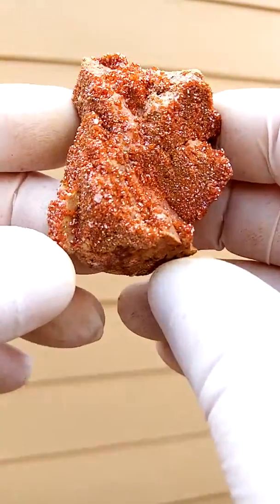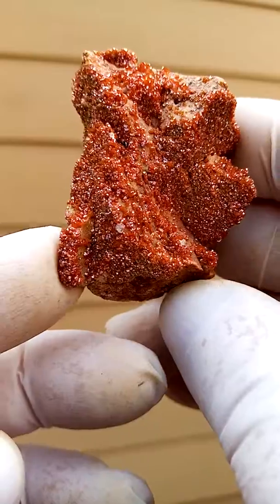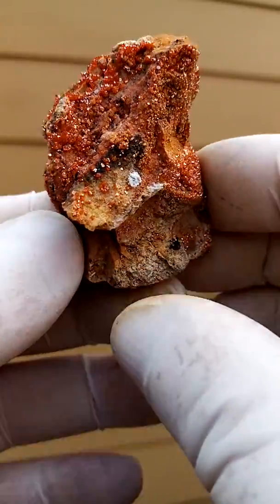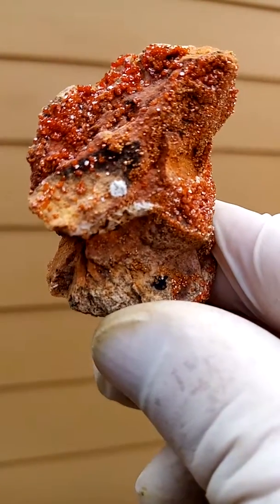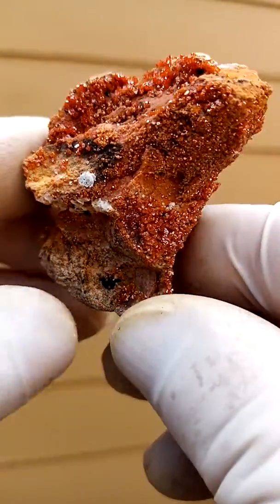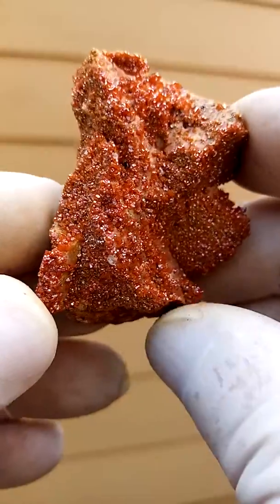From Morocco, we are used to the large vanadinite crystals, but these are tiny vanadinite crystals on this typical matrix for the mining district. What is it? It doesn't come to mind at the moment. Mining district in Morocco. I'll have it in my description.